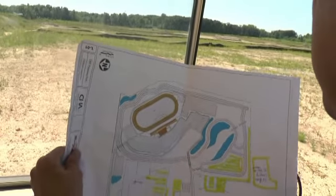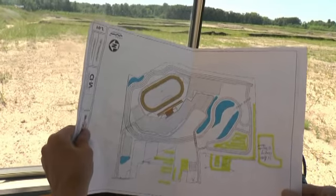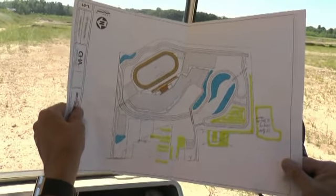Pit area, you use the same. So you kind of see it. It's huge.